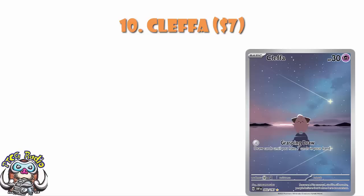Now, this is going to give up a prize. You've got 30 HP. It is a huge liability, and most of the time, playing this means you're going to be giving up a prize. But in the early game, if you've literally got nothing else, if you've got no way of being able to get set up, why not?